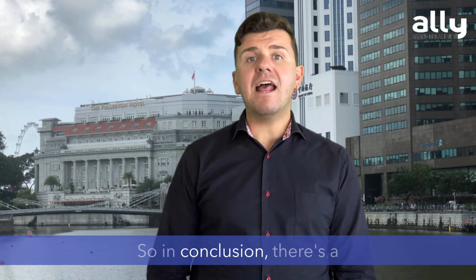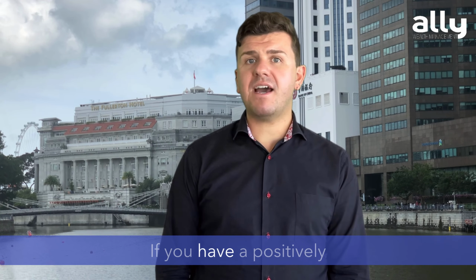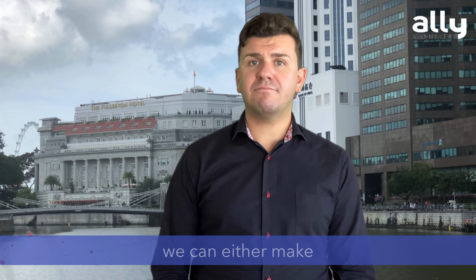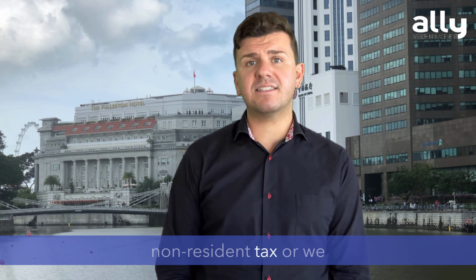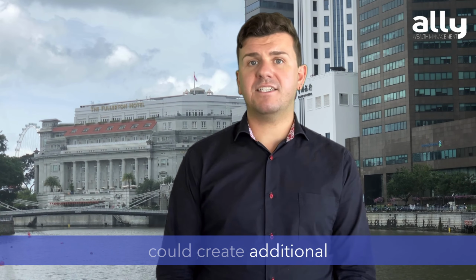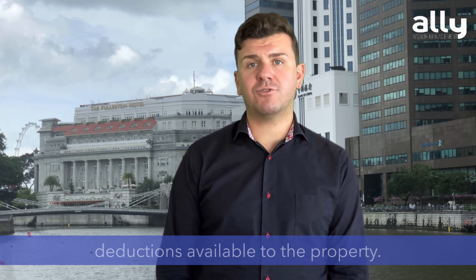So in conclusion, there's a couple of points there. If you have a positively geared investment property, we can either make concessional contributions to negate non-resident tax, or we could create additional deductions available to the property.